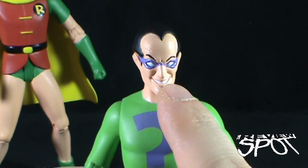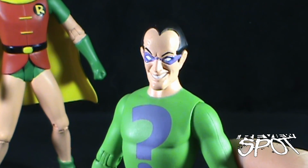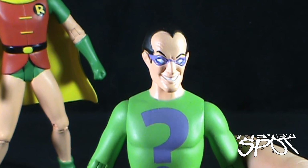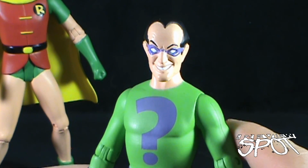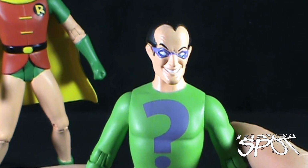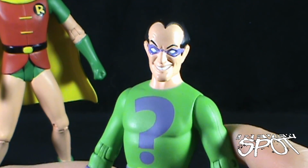Now, to me, this is a good example, with all the times that Spot has mentioned the DC Universe figures, of why they can't have expression. I always feel like the DC Universe figures never capture a really good essence of the character because they always got their mouths closed. They always kind of just have a blank look on their face.